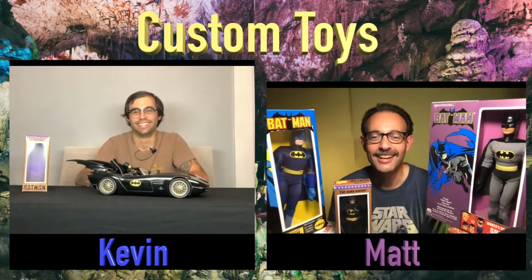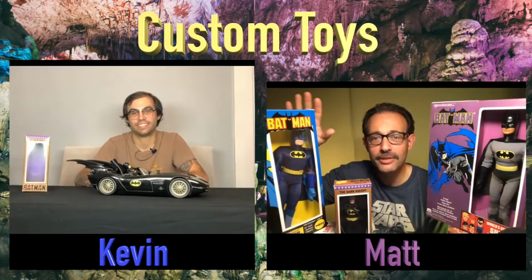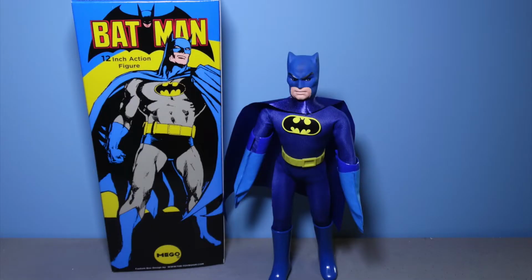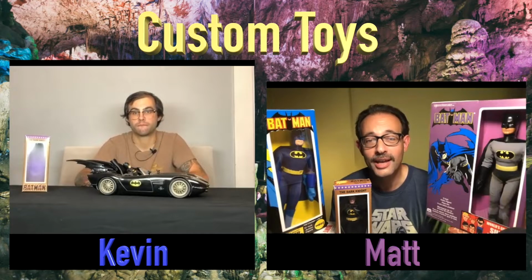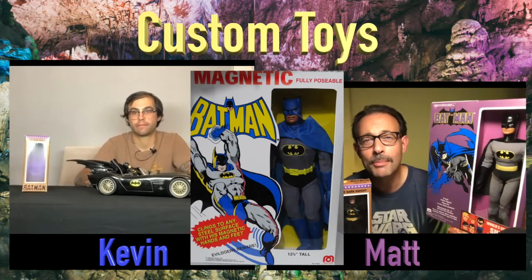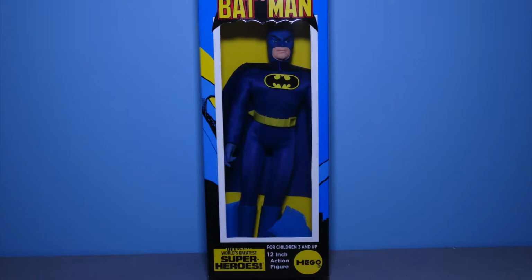Love that one, so you get to see Bruce Wayne. Yeah, exactly. And actually, this Batman here is also a custom. Everything about it is custom. The body was from Figures Toy Company, the same as the clothes. Okay. The head was from, let me get this straight, the Mego Magnetic Batman. Yes, it is. I think it needed some touch-up paint because it was rather faded, so it was painted.